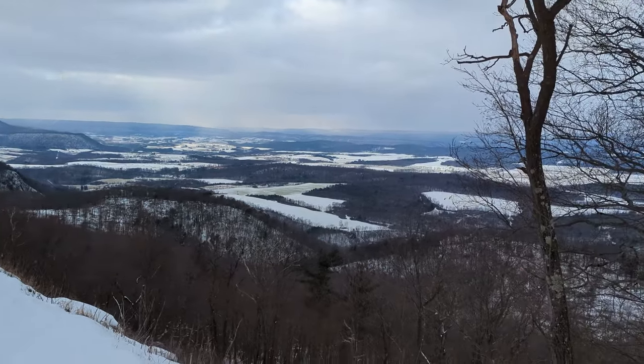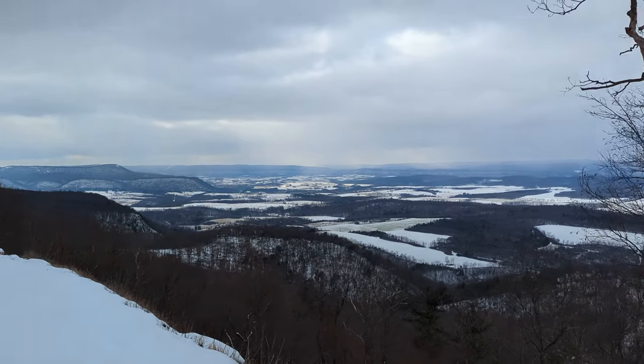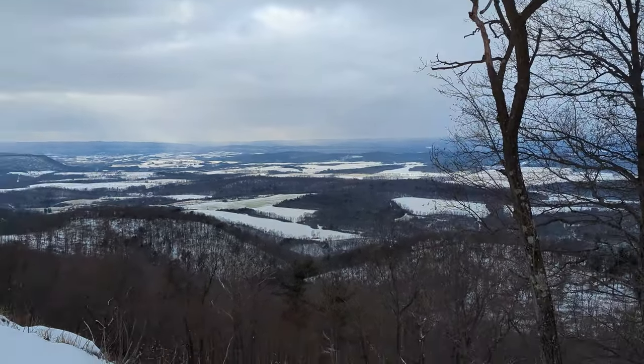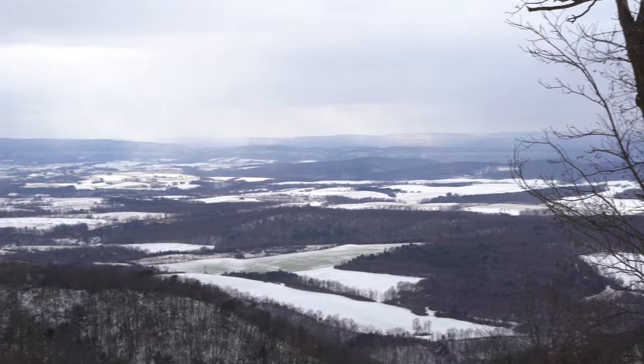I'm gonna keep going up this hill, but this is pretty crazy. It's freezing up here though. Looks awesome. The camera doesn't do any justice. I don't even know if you can hear me over the wind. It's cold.